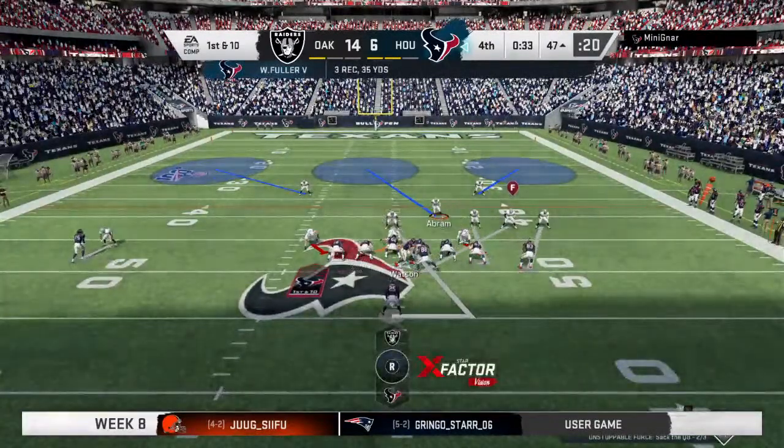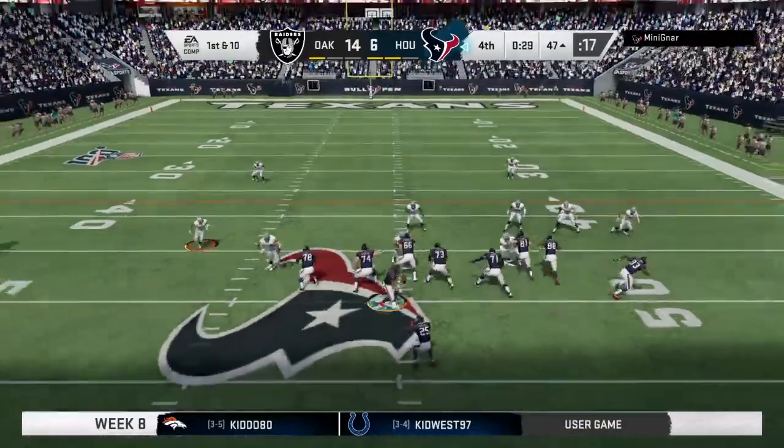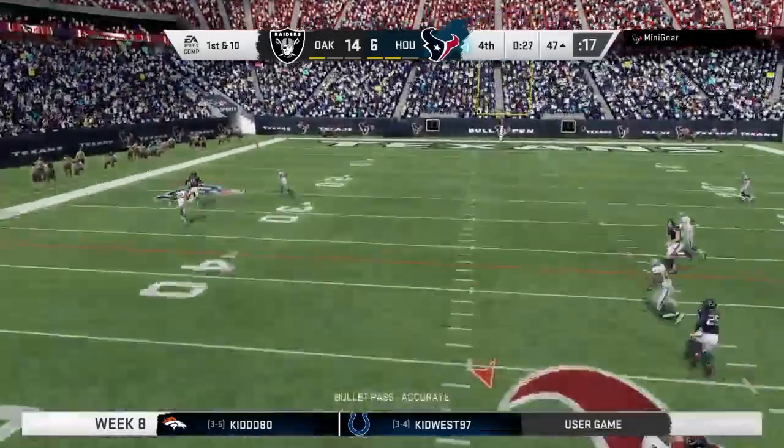What are we going to do when we have the opportunity? They've called these plays a bunch of times. Now's their chance to execute them. They have the opportunity now.